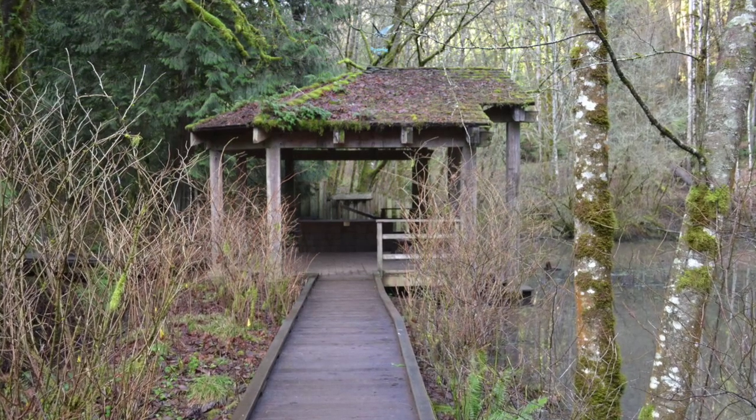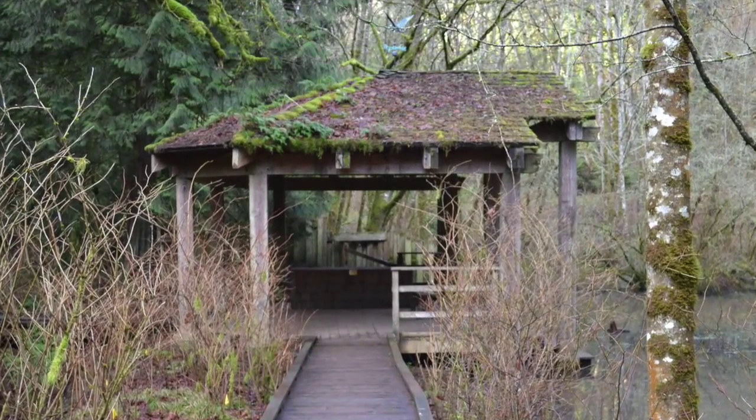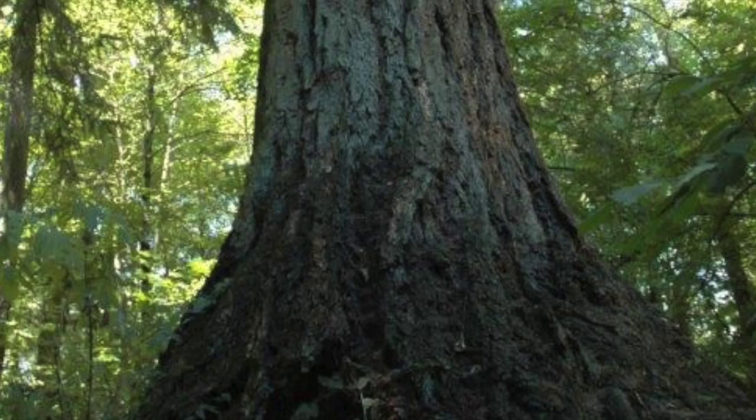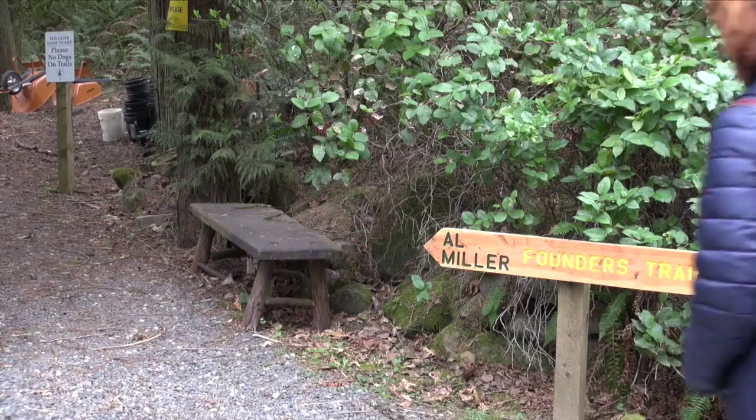A small pond and pavilion provide a peaceful place to have lunch and let wildlife come to you. There are places to sit along the creek or walk along a small stand of old-growth Douglas firs.